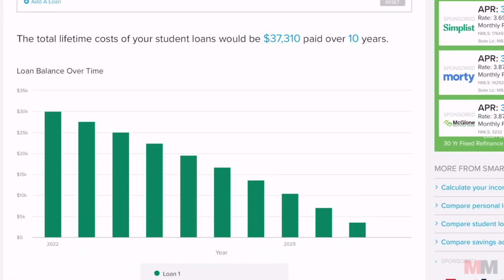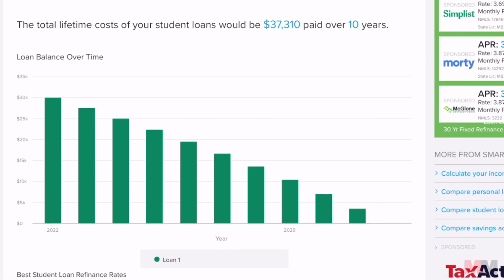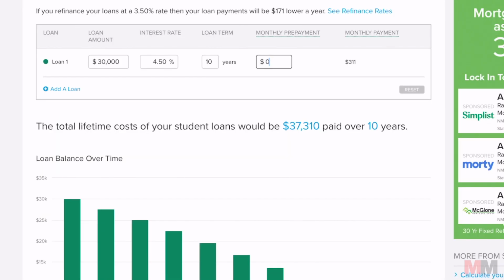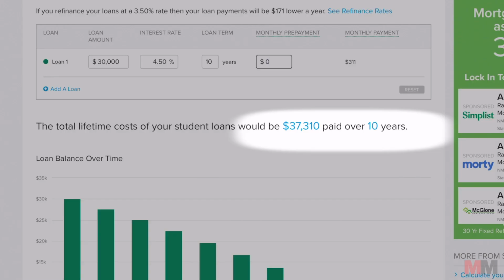If you look at this, it's really cool. They give you a graph of how your loan is going to look year to year. After 10 years, it's going to be paid off. But the most important information right here is that it says the total lifetime cost of your student loans would be about $37,310, paid over 10 years.